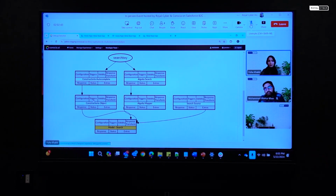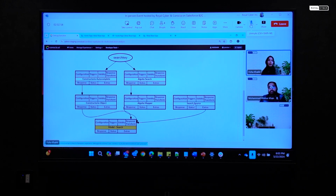Each of their responses goes to the mapper object, which then maps the object and sends it over to the model search, which is in the end communicating with your code. And on the side, you've got your search source, which is basically what the user interacts with to decide which engine they want to enable. So this is like a very summarized version of what I've just explained.